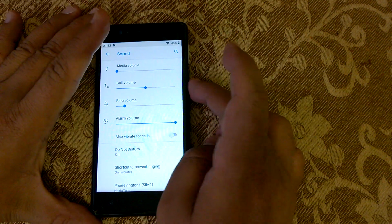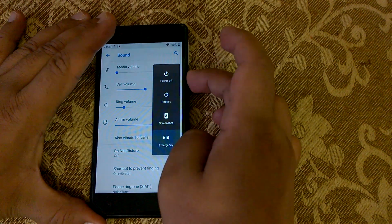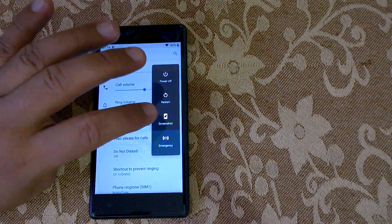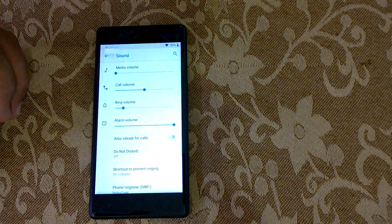Now, one more change that we would like to show you quickly. This is the power button. If you tap and hold the power button, you will see that the options have changed. The power menu has changed. It has a new screenshot option here. Tapping on that screenshot option will allow you to take a screenshot.